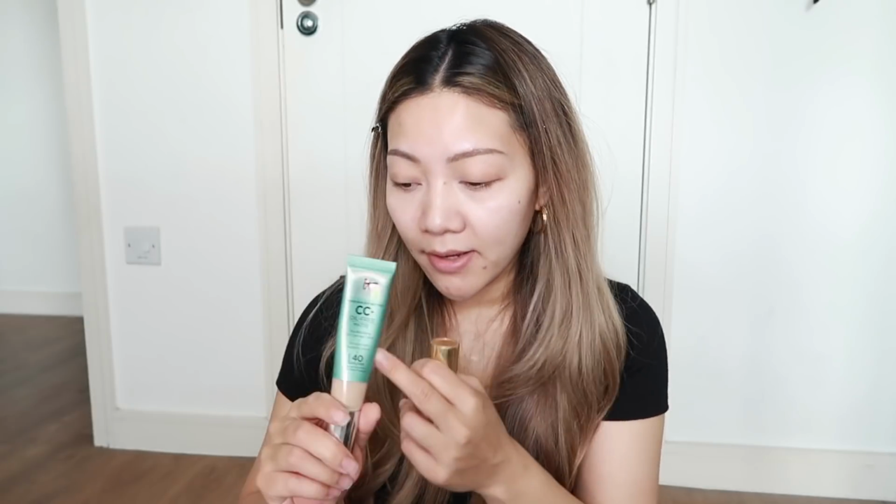CC cream, it's light, it's perfect for summer, but under a face mask, it just smudges like crazy. Every time I wear this and I know that I have to wear a face mask, I always find patches on my chin where the makeup's gone missing. I get marks along here.